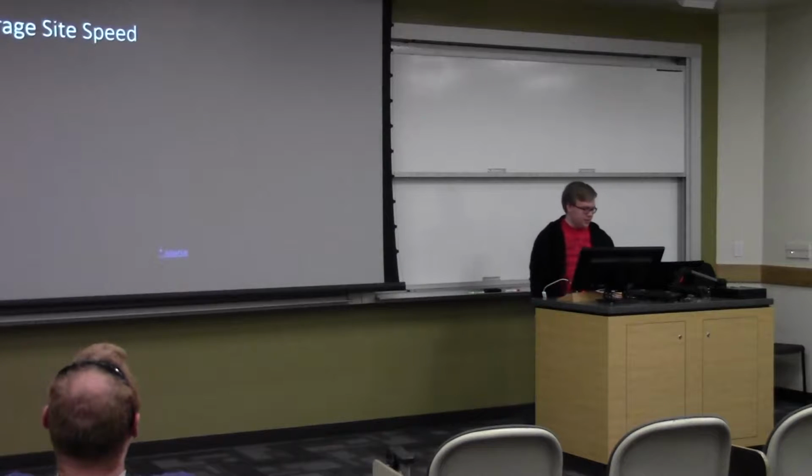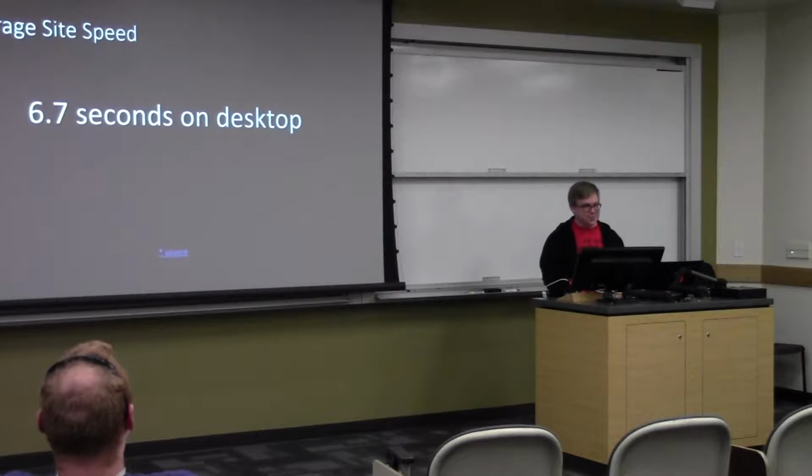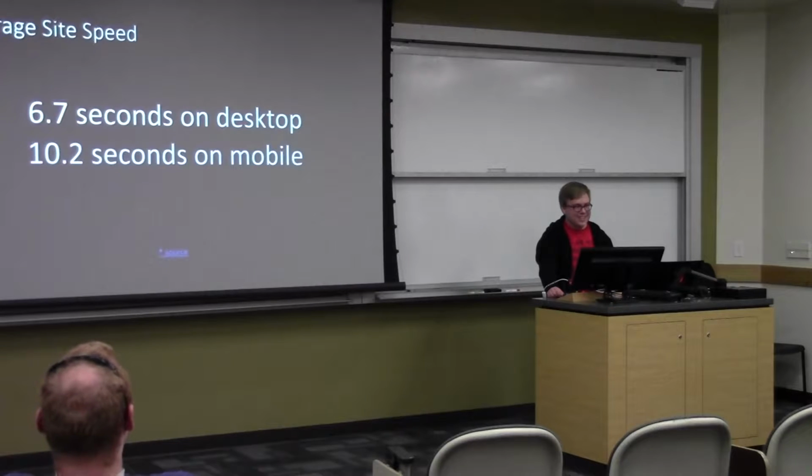Average site speed, just to get right into this, according to Google, this is 3 years ago, so it might be a little bit faster now, but from what I've seen, not by much. 6.7 seconds on desktop. That's definitely cringeworthy, but what's even worse is mobile. If you're on your phone and it takes 10 full seconds for a site to load, that's bad.